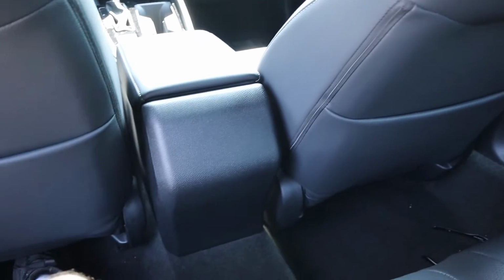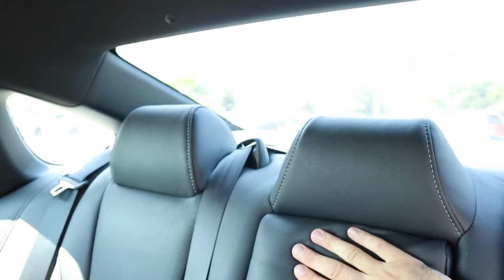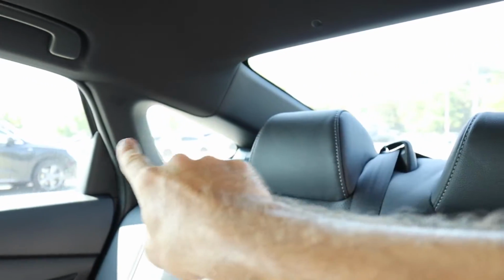Storage pockets behind both front seats. No climates or anything right in the middle, which is unusual. But you do have the armrest right in the middle. You can fold that down for 2 cup holders, which is nice. And then you have a lot of visibility. Thin pillars in the back with that window separating them.